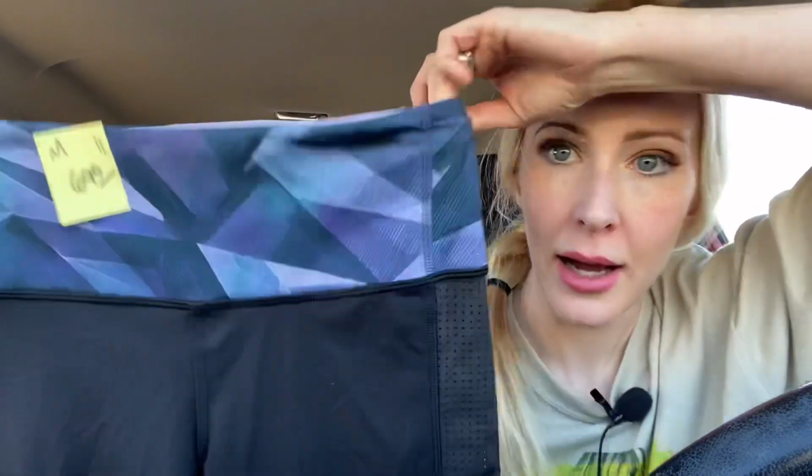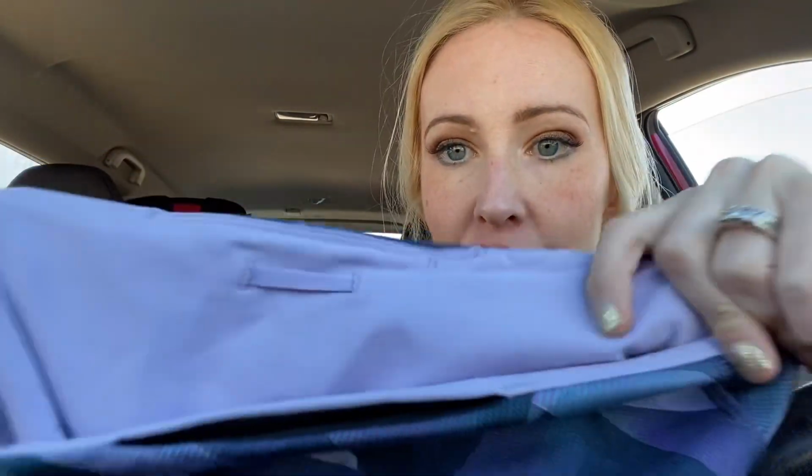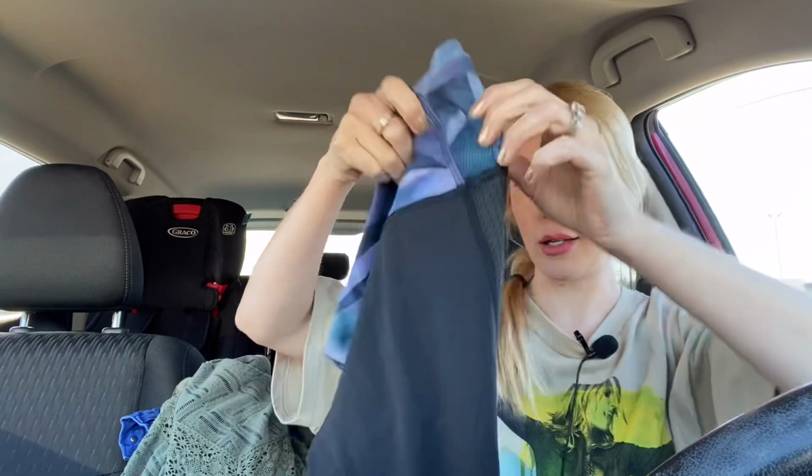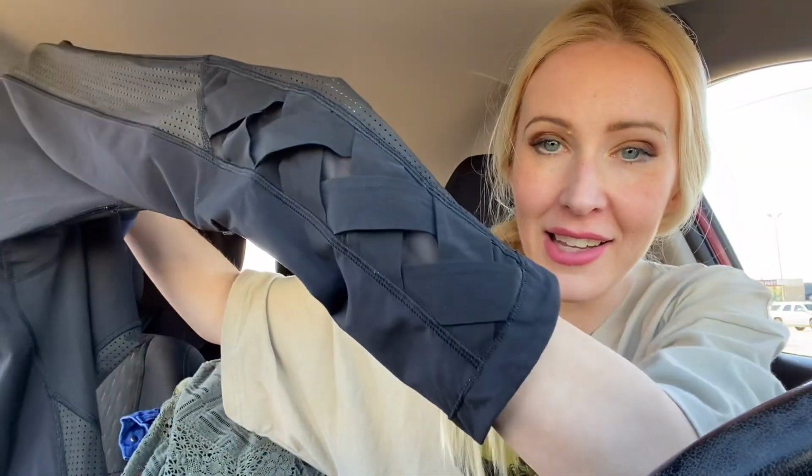Okay, last pair I found there were also not marked up. Excited about that. These also are a size 6, and they have this cool little detail on the waist area. There's the logo, inside drawstring waist, back pocket, and they have some detail on the side I'll show you. They've got this braided situation going on here, and then this mesh detail on the side of the leg, and then the braiding. Those are really cool. I'm excited to get these listed. So definitely some good finds at the last thrift store.